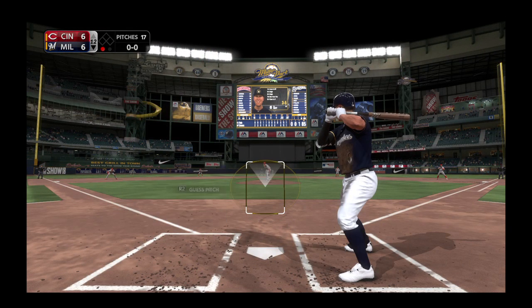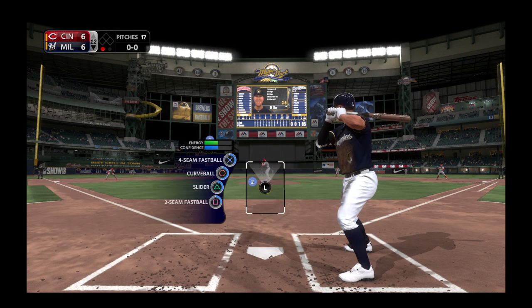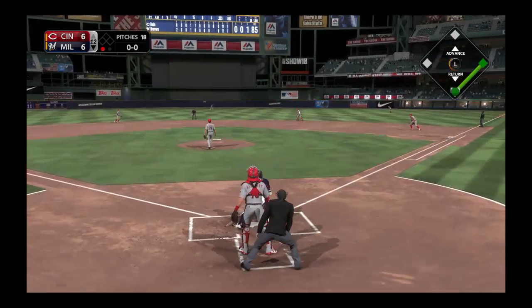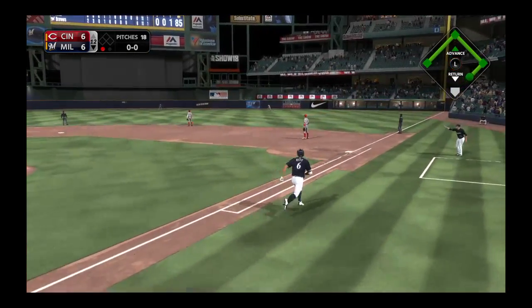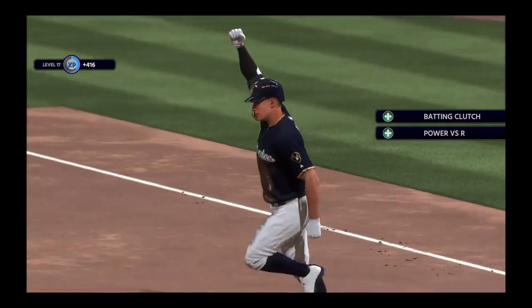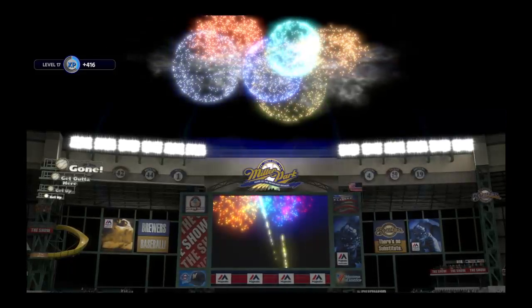Stepping up to the plate, number 6. It's been a nice game for him. 3 hits, including a homer to this point. Hangs on him a bit that time as it's belted out toward deep center field. And that ball is gone! Santa Maria, game over!